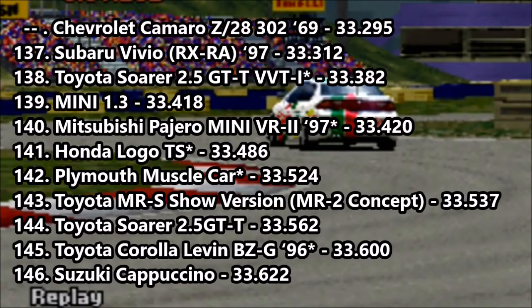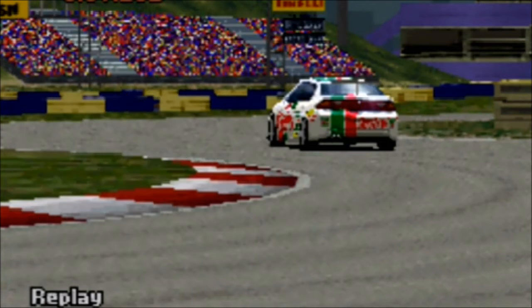Onto the leaderboard then, and the Honda Logo TS goes into 141st place with a 33.486, a pretty decent time for its class of car. Does beat out the Plymouth Muscle Car, Toyota MR2 Show Edition, Toyota Sora, does lose out slightly to the Mitsubishi Pajero Mini, the Mini 1.3 and the Toyota Sora.